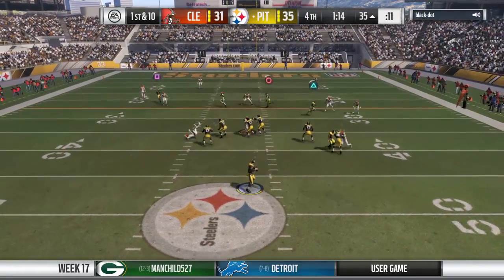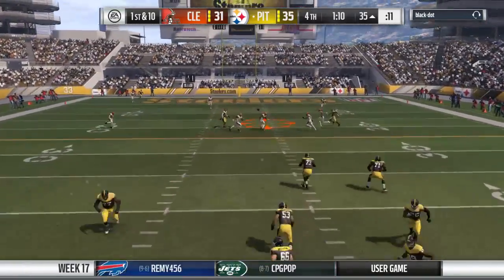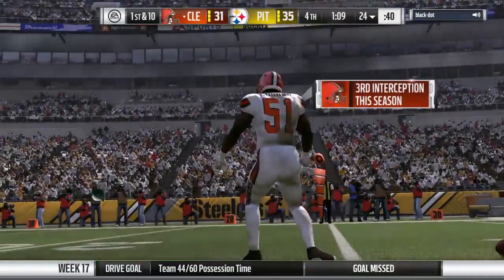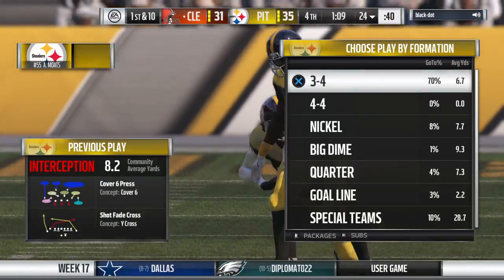Here's Roethlisberger. And look at this. They get the turnover they needed. It's intercepted. A great read, and it's picked off. And they have the football and will take over at the 24-yard line.